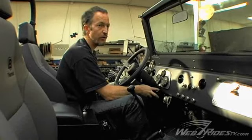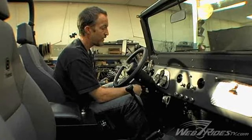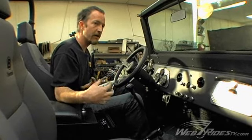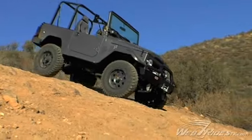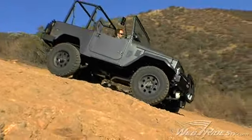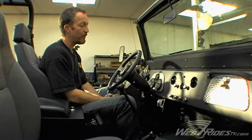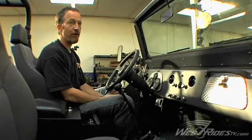For those of you that don't know, four-wheel drive vehicles, all you're really getting is power to one wheel in the rear axle and one in the front. So if you lose traction to that one driving wheel, four-wheel drive or not, you're not going anywhere. So we work with ARB because you don't know it's there unless you need it.